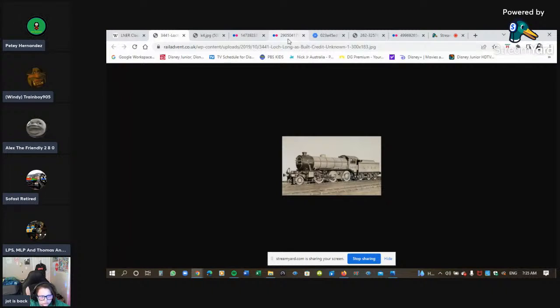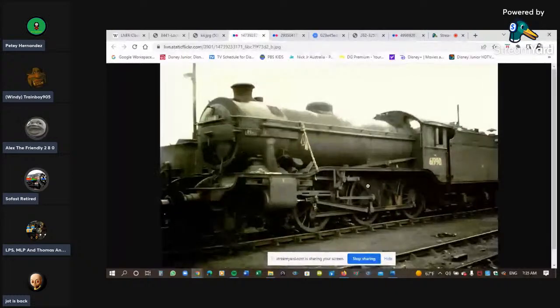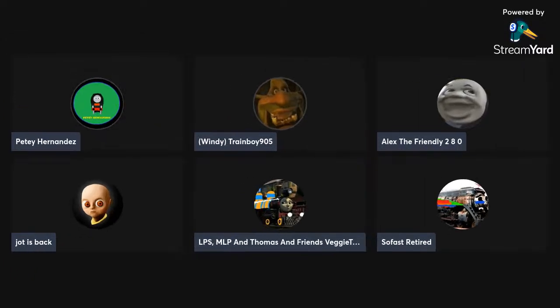The engines were painted in BR colors. We know that because they were all in the same paint scheme. They all had to wear BR all black. There's too much BR black all over the network.